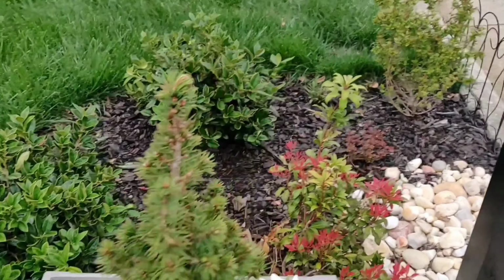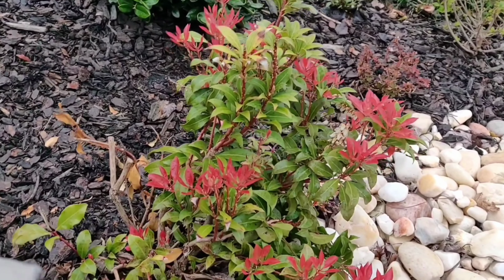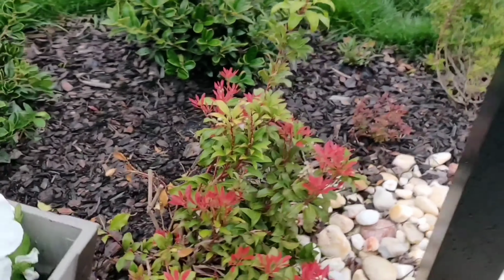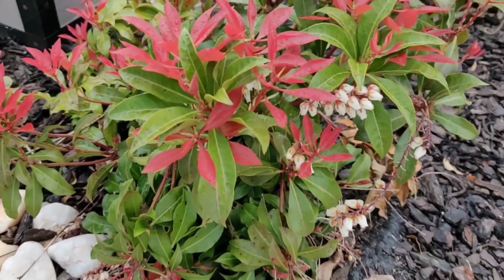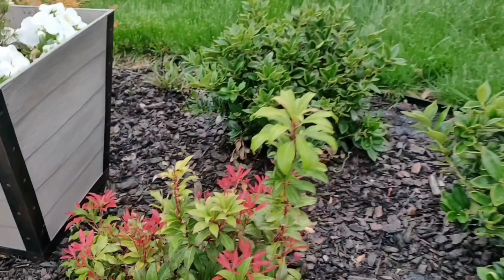So yeah, everything is looking nice in the mailbox bed. This is my other Japanese pieris, pushing out the new spring color. The blooms are gone on this. Oh no. There's the blooms for you guys. The little bell-shaped flowers are so sweet.